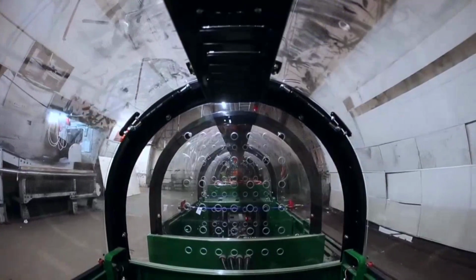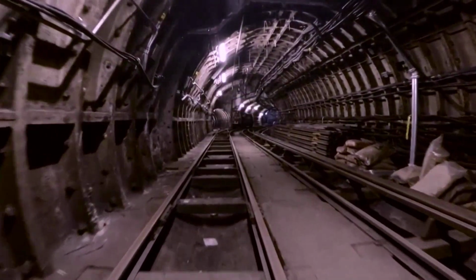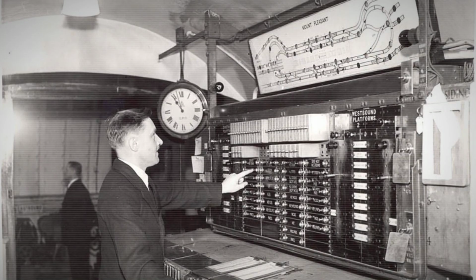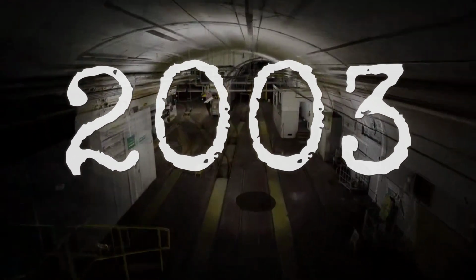The trains themselves were barely wider than a child's shoulders, riding a 2-foot gauge track in near silence, guided by signals and central control panels. The system ran for 76 years, unseen and unstoppable, until it was finally shut down in 2003.